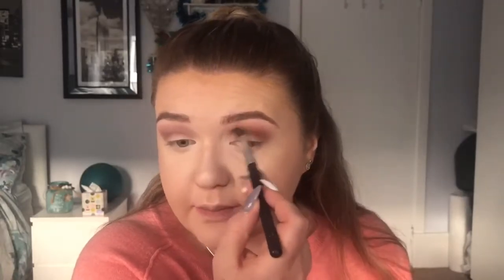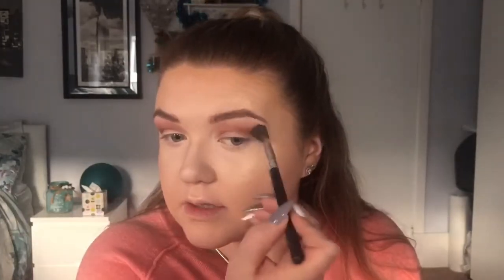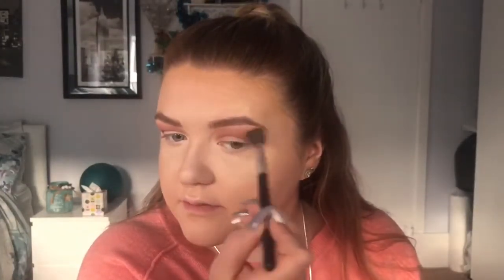These shades are really pigmented and they're so easy to blend. It's such a nice palette because you can do so many different looks with it. I'm not doing anything crazy today, I'm just doing something soft. Then I'm just going to take the same brush and run it underneath.